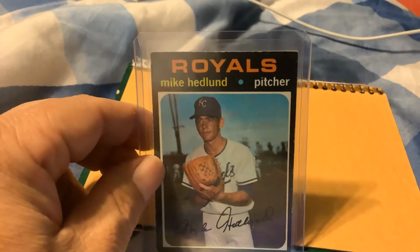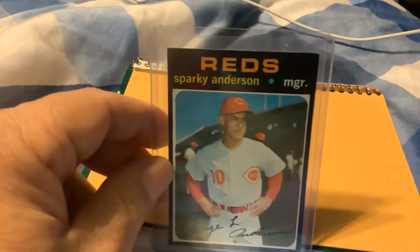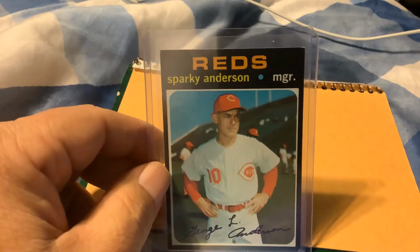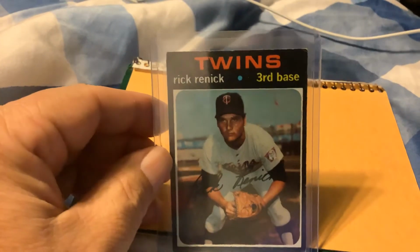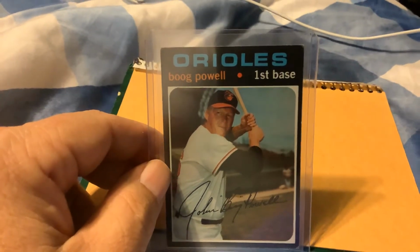And we got Mike Hegan, another short print. Don O'Riley. And a very cool high numbered card of Sparky Anderson, also short printed. Short printed card of Rick Renick. Some of these cards you can get for, you know, $3, $4, and $5, but it's a far cry from a quarter or 50-cent common. Boog Powell, another short print.